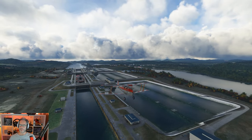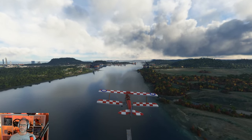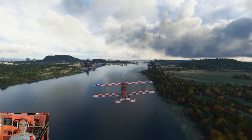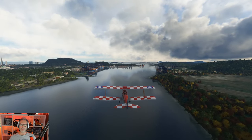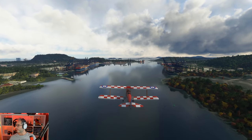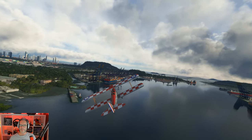Yeah. So beautiful. That's all right, Stu. Take your time, mate. So I'm going to fly over to the city, and then I'm going to come back and land at that airport that you're at. I'm just flying through. Oh, actually, we've got to go and fly to the city now. We'll come back this way.